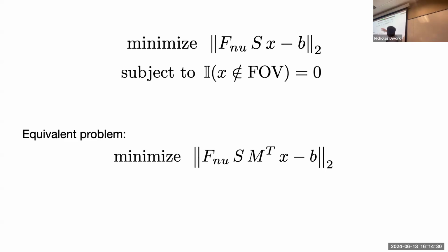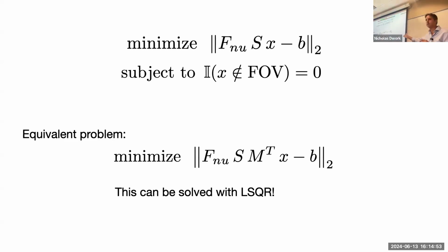This seems good because this is just a least squares problem. You could solve this analytically on some computers, right? For small enough problems. For larger problems, you can use LSQR, which is basically conjugate gradient. This is much faster than projection gradient. And though I presented this with the idea of using this particular sampling pattern that I've created from the non-rectangular field of view, this could be done with any sampling pattern, really.